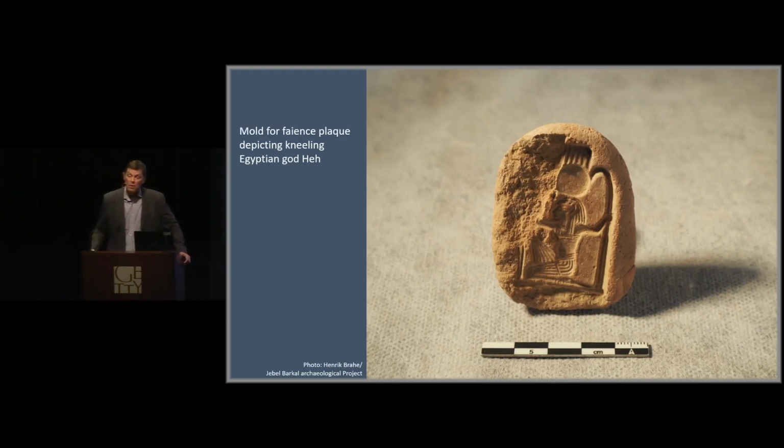We also found a number of faience molds. Sarah, in her introduction, talked about faience as a kind of glazed ceramic material. And while these were not in their original context, it makes it very clear that faience manufacture was one of the things going on in this area of the site, and we're hoping to be able to document that further.